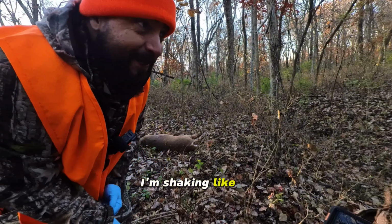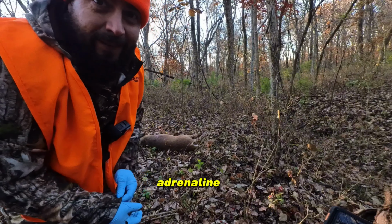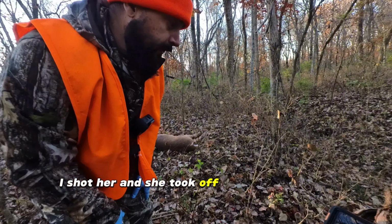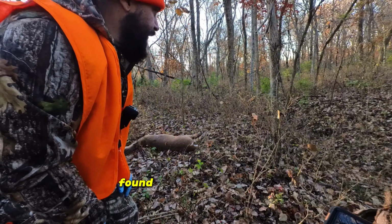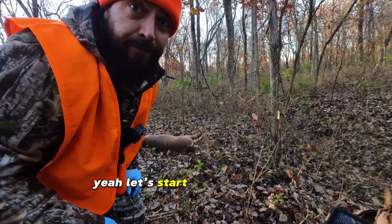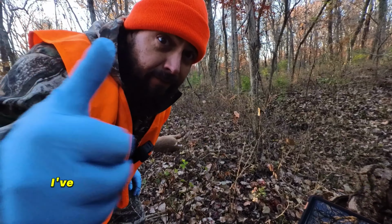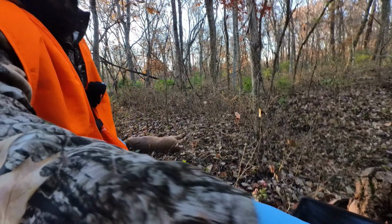I am shaking like crazy. Adrenaline dump. I shot her and she took off. I found her blood trail and found her laying over here, so. Yeah, I'm gonna start field dressing her out. I've never field dressed a deer, so this will be interesting.